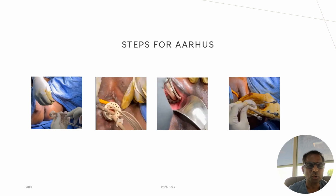So this slide shows you the steps for the Aarhus applicator placement. Initially you pick up the Aarhus template and preload the needles. In this case, I preloaded 4 needles, 2 on either side, based on the pre-brachytherapy MRI. I make sure the needle tip is right up to the surface of the Aarhus template so that when I'm inserting it, it doesn't hurt the patient's vagina. And as I said, we prefer blunt needles to decrease the risk of trauma and bleeding.